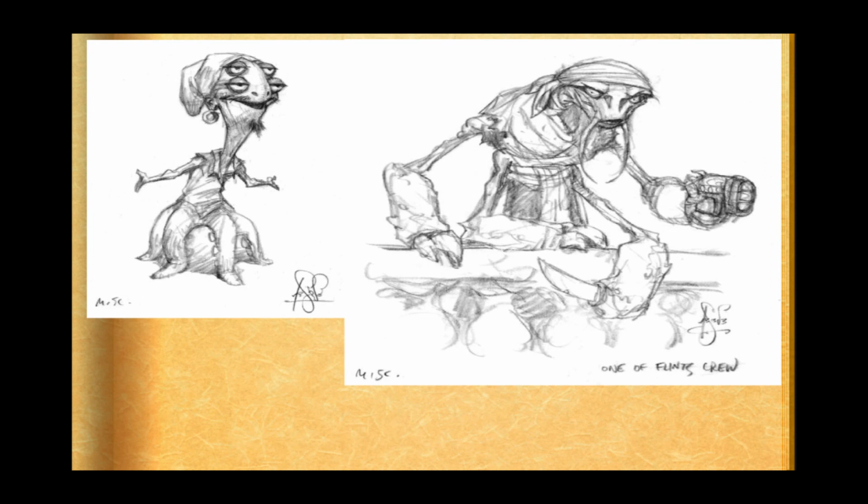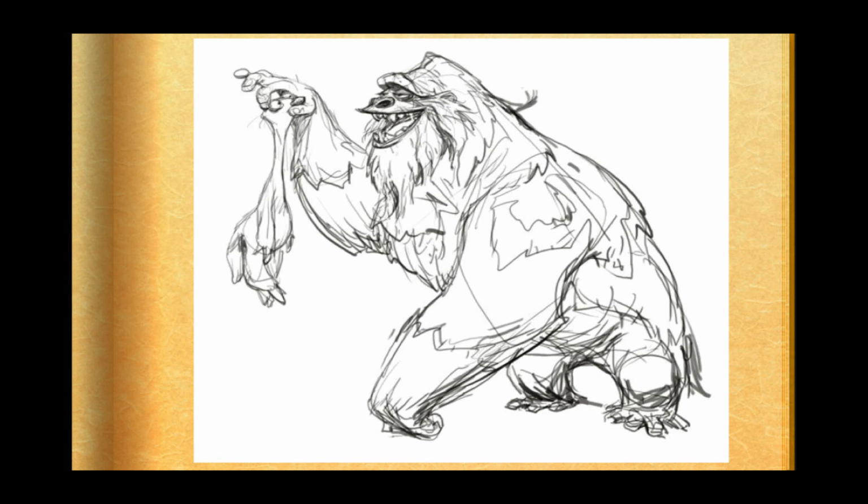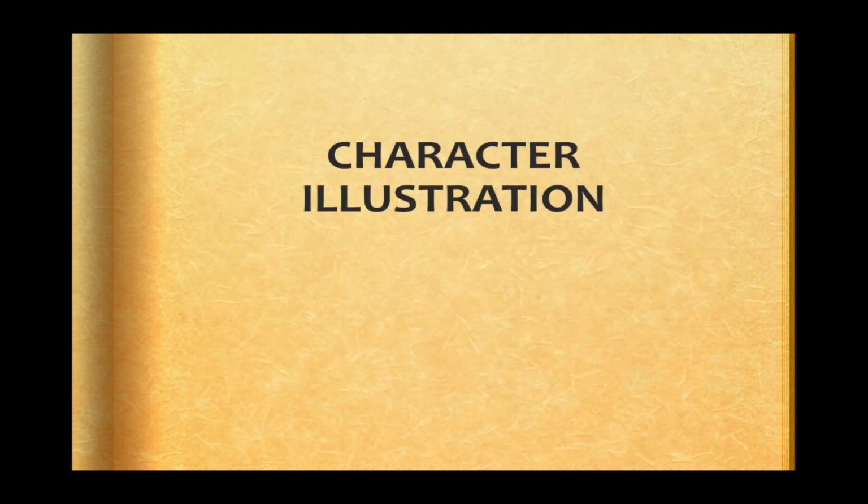There's still line there to show form, and there's interior contour line, but it's just the way that the sketch sort of comes together with a nice gesture, a rough feel. There's not over-rendering going on, and it just gives you a nice little story aspect to what's happening. Okay? All right. Next, character illustration.